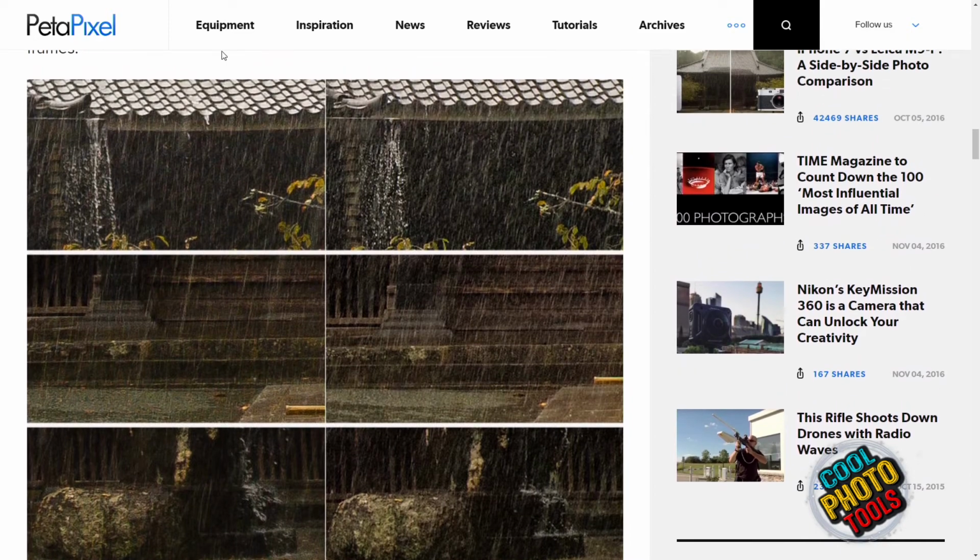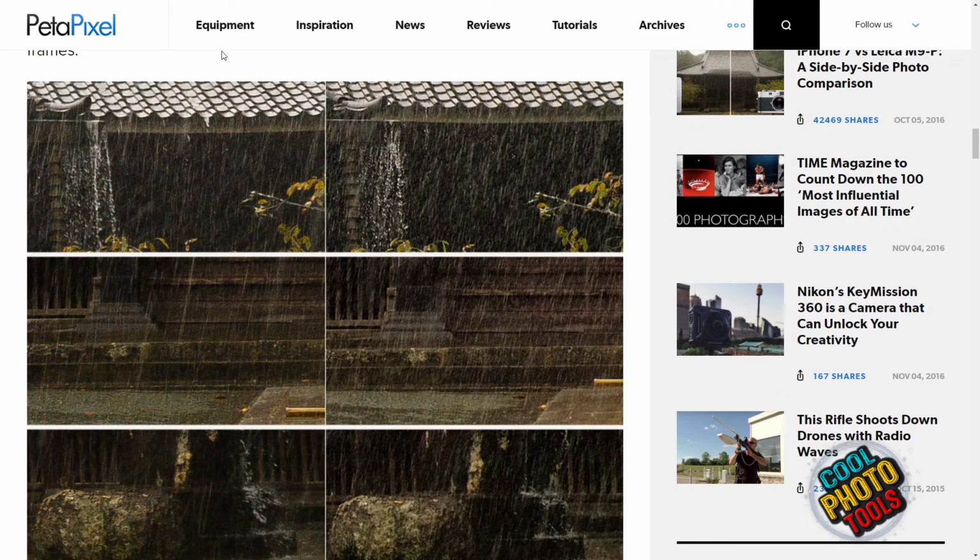So good on you, Apple. The iPhone 7 camera is a smoking deal. You might want to hold off on that Leica for a couple of months till you see how that goes. I'm just saying. Just saying.